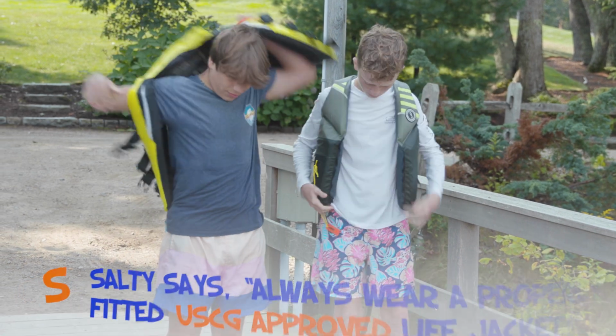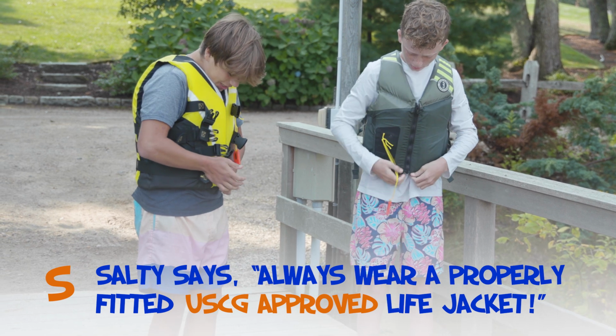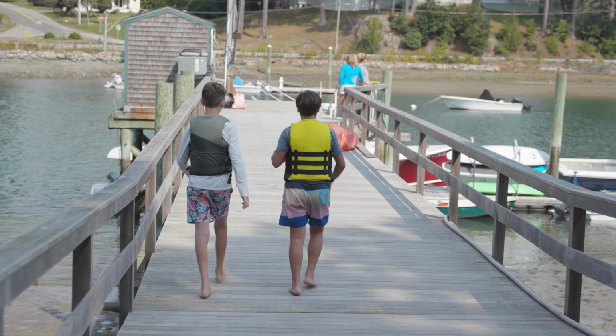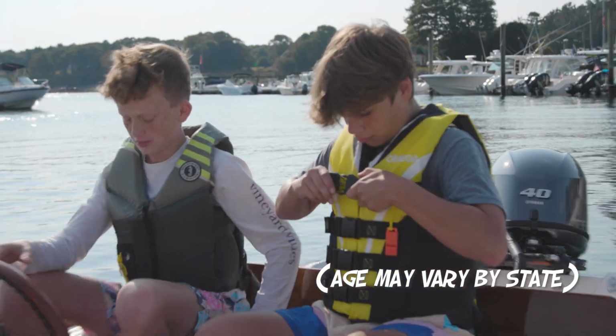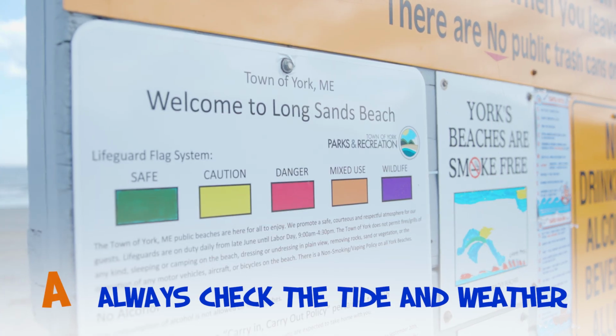The first tip for safer boating is to always wear a properly fitted U.S. Coast Guard approved life jacket. I can't stress the importance of this enough. Life jackets are required by law for anyone aged 10 and under. But even if you're over 10, you can and should wear a life jacket, especially if you're not a confident swimmer.